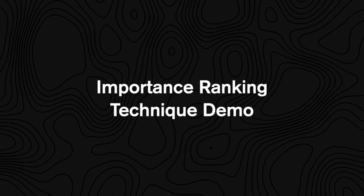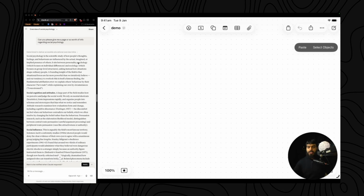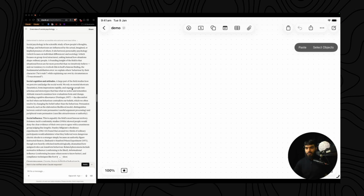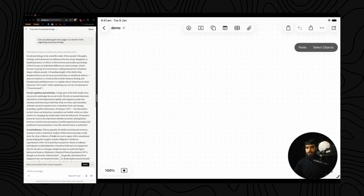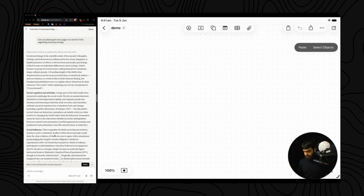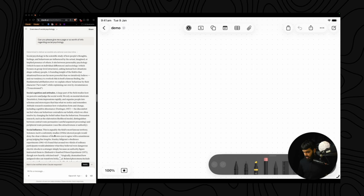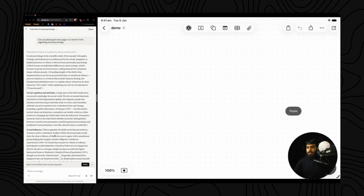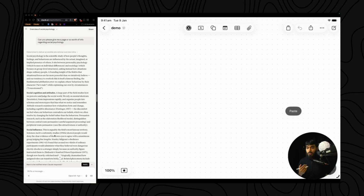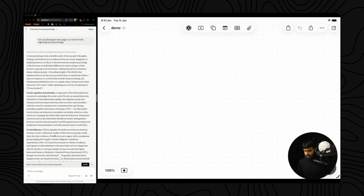Okay, so here's a super simple demonstration of the importance ranking technique. I've just gone on to Claude and asked it for a paragraph on social psychology, but you can see there's quite a few definitions here. And what I would simply do is take out my note-taking app. I'm using Freeform, the free one that comes with any iPad. So again, you can see we're doing this process. It doesn't really matter which note-taking app we're using, as long as we're using this process.